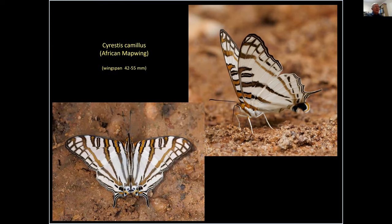As was this, moving away from this, the African mapwing, which was again quite a common butterfly. More often than not, we'd see it sitting on the ground with its wings open, like this, as you can see on the left. Just every so often, you would be able to catch one with its wings open, as in top right there. And you can see that the underside is as attractive, if not more so, than the upperside, but really lovely butterflies.